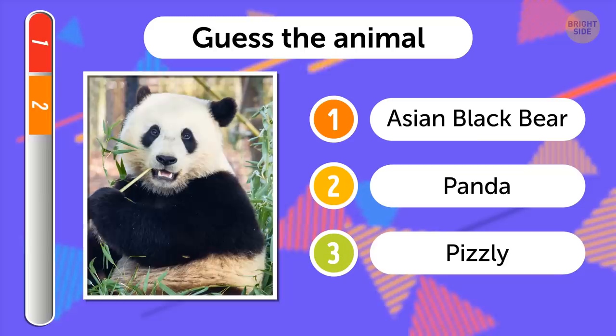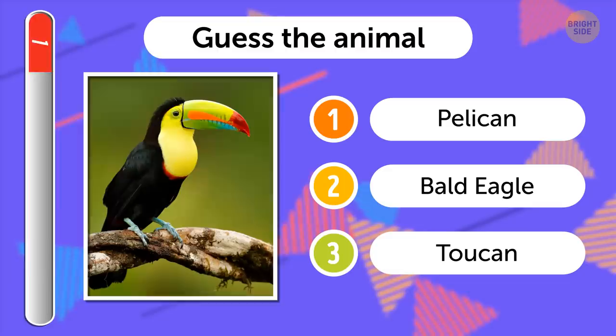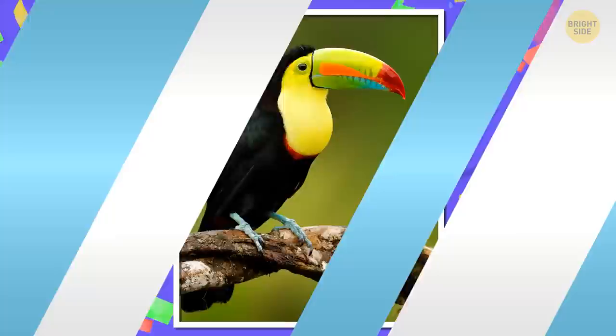This is a panda. Pandas spend 10 to 16 hours a day eating. I can relate, but they mostly eat bamboo. What about this bird? Do you know its name? It's a toucan. They're some of the noisiest birds in the world. They can make barking, croaking, and growling noises. Next up, this one. What is it?